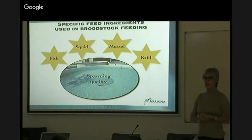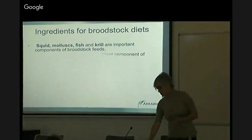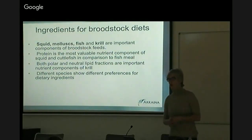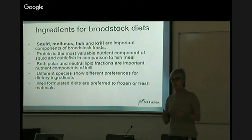As always, we say, nevertheless, we should use formulated feeds to feed our broodstock, because otherwise it's very easy to transfer pathogens that are not desirable. So there have been several studies trying to determine not only which ingredients are important for broodstock diets, as we said, squid, mollusk, fish, krill, and so on, but also, more importantly, what are the nutritional factors in these ingredients that have this property of improving reproduction.